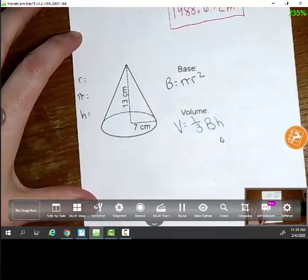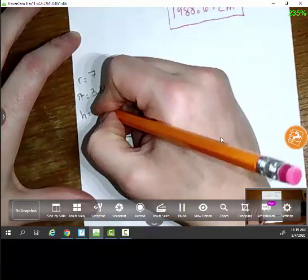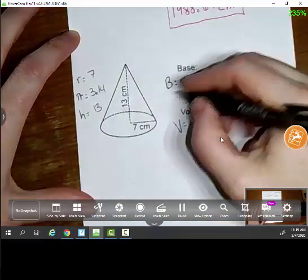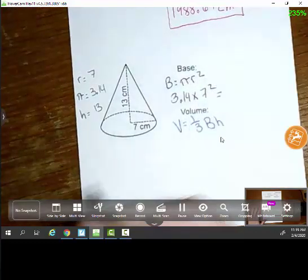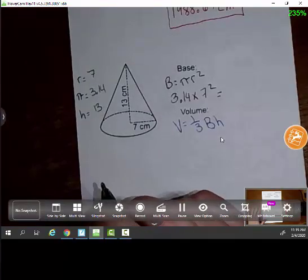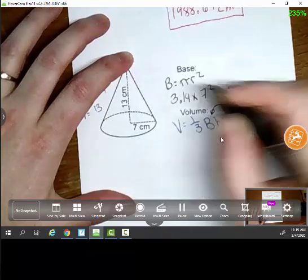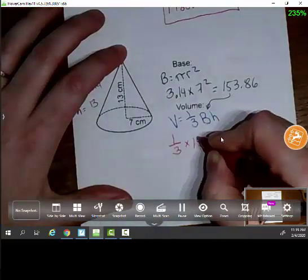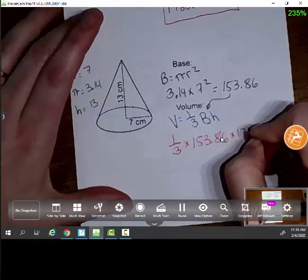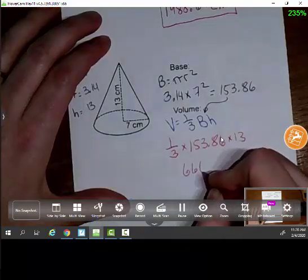What's the radius? 7. Pi is 3.14. Height is 13. And then you go big B, pi r squared. That's my bad, guys. Centimeters.